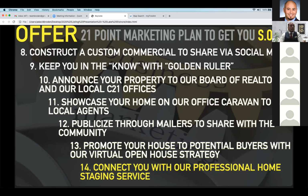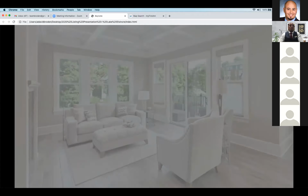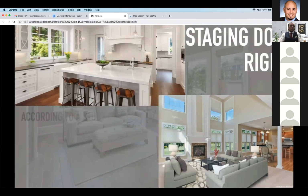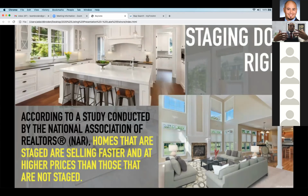She'll sit with your client and help them, if they're going to leave the furniture in their home, to set that furniture up and take out things that might make the space look cluttered, to open it up so that they can showcase their home, even with the furniture that's there, as if it is maybe a new build that's staged. Does that make sense? According to a study conducted by the National Association of Realtors, homes that are staged are selling faster and at higher prices than those that are not staged. People walk into a home and it looks like a brand new home, and they pay more for it because it looks better. All right, presentation is everything.